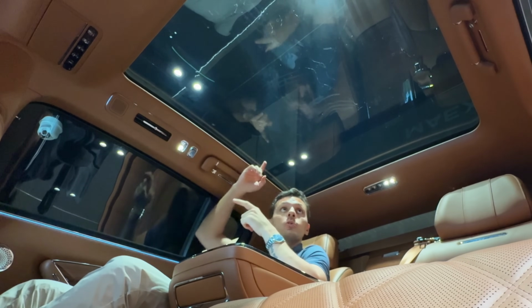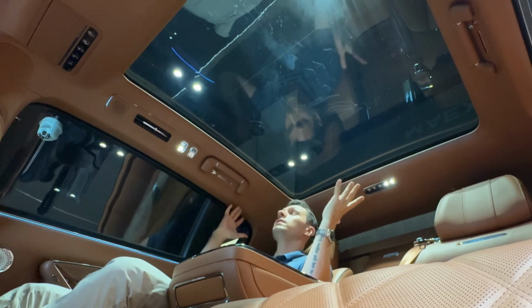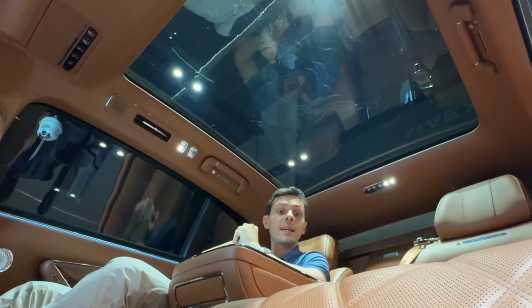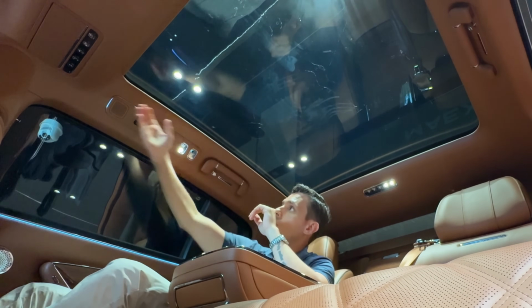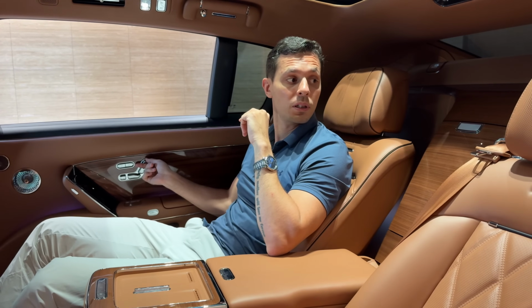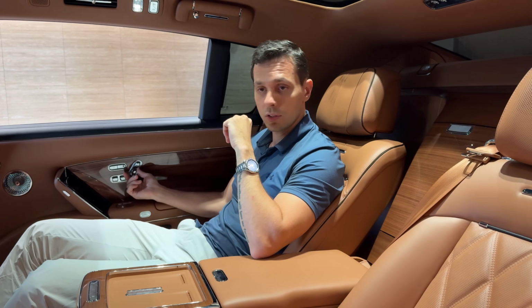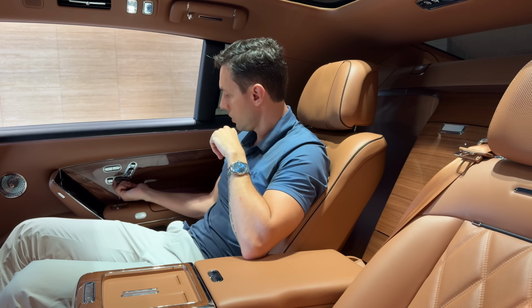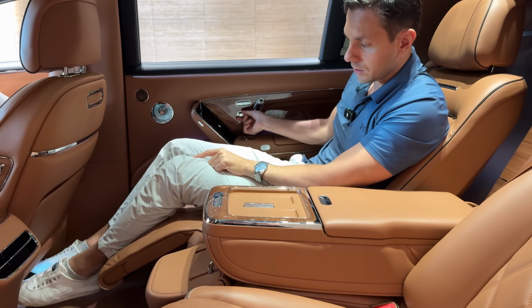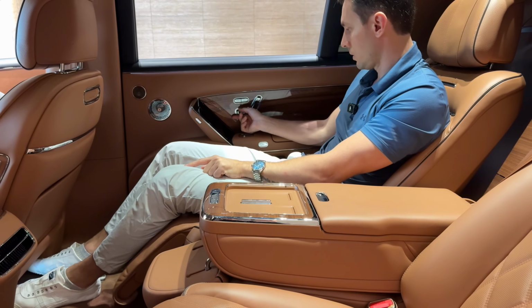The huge panorama that extends beyond my head and the view of the skyscrapers here will certainly be breathtaking for the owner of this car. Leather. The ceiling is entirely leather. A headrest that moves. A backrest that can be adjusted. I can adjust the seat forward and backward. A wide ottoman that can be raised and lowered.